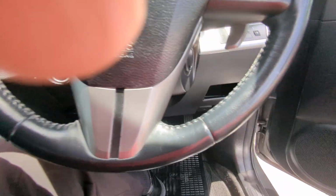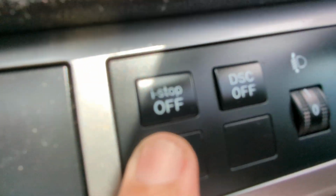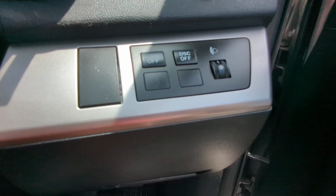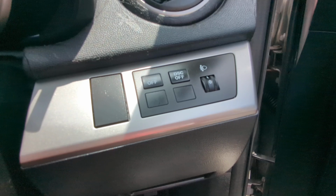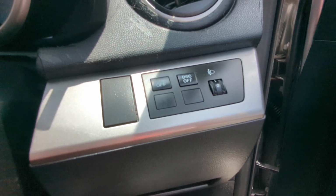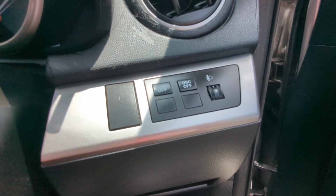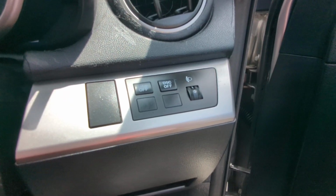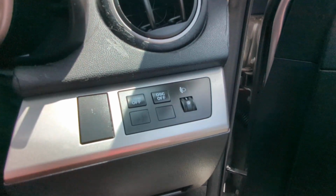Excuse me. Off the right here, this does have I-stop. I-stop is, I'm not a big fan of that during the summertime because it's idling off. So if you're at a stoplight or you're stopping for an extended period of time, your engine's going to turn off. If your engine turns off, that means your air conditioning compressor is going to turn off. So your car's going to start warming up. And then once you start driving, then it has to cool down again.